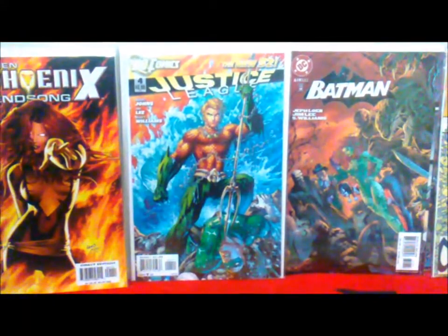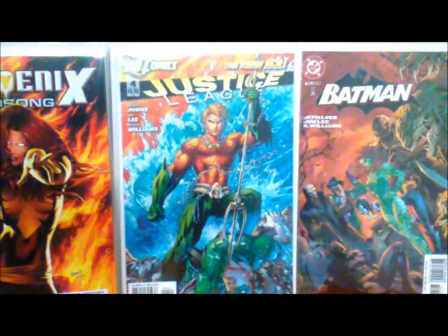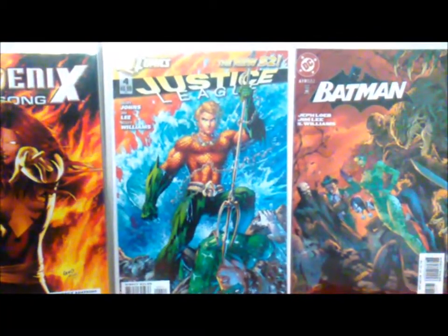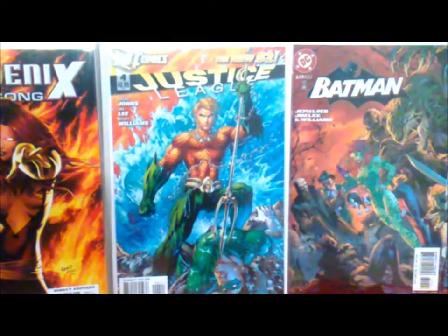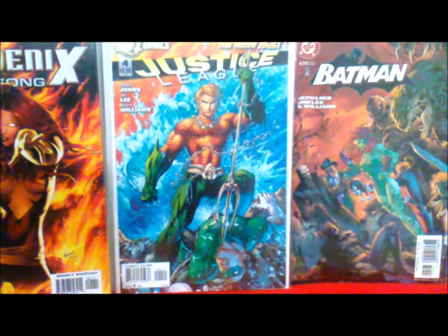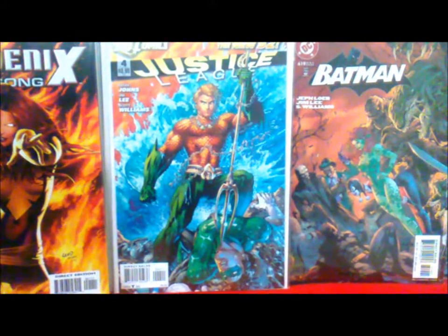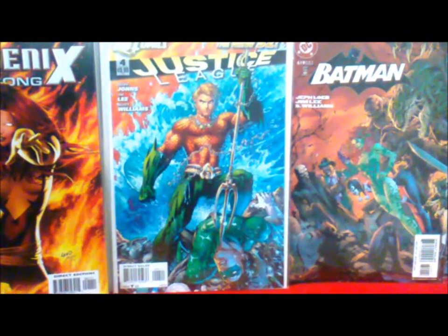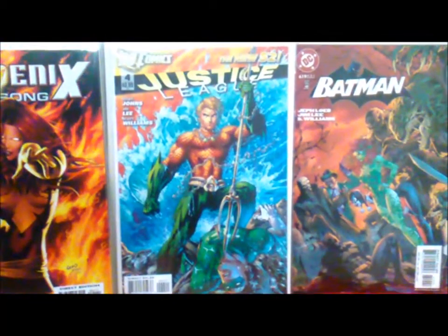So keeping up with Justice League, I definitely had to pick up this Justice League. This is a Jim Lee cover. This is Justice League number 4 from 2012. And the reason why I got this is because I'm a big Arthur Curry fan. And you definitely know I have to pick up the Throne of Atlantis. I definitely have to pick that one up, man. It's such a good story arc.